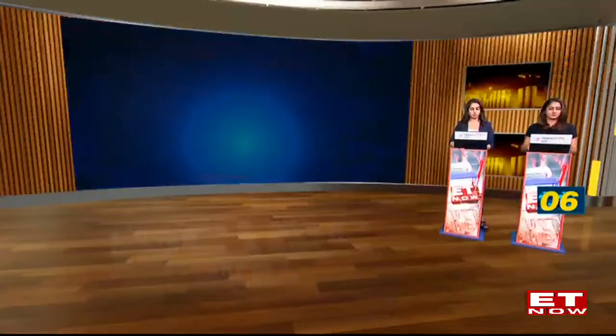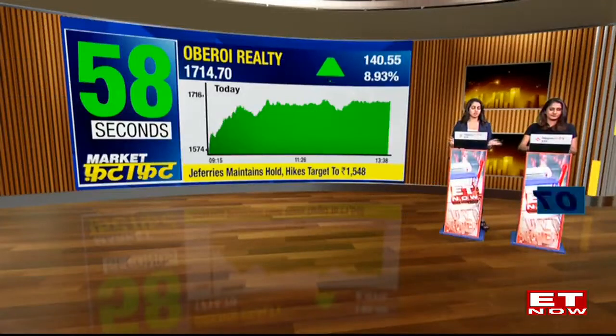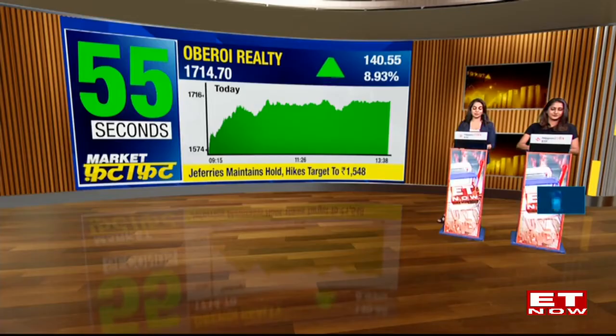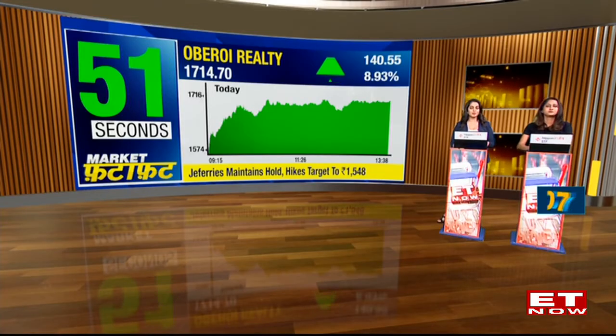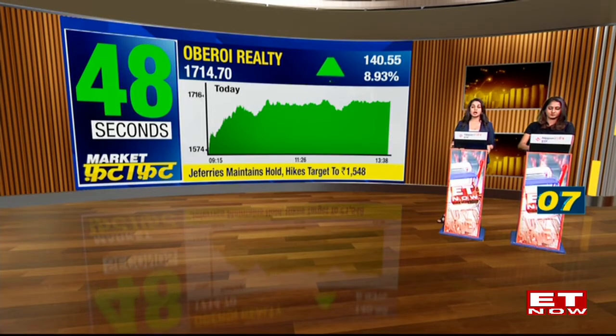But let's move on, talk about Oberoi Realty, because that's standing very pretty in trade today as well. It's up almost 9%. In the last 5 days itself, we've seen a 17% return. Now today, why we have picked out Oberoi Realty is that we have a brokerage note coming from Jefferies, where they're maintaining a hold and hiked the target price for Oberoi Realty. The new target price is 1,548 rupees per share. The previous target price was 1,341 rupees per share.